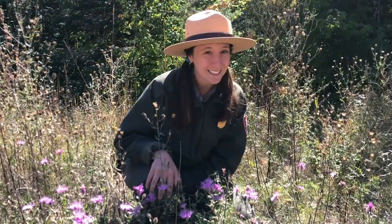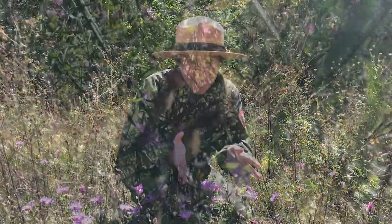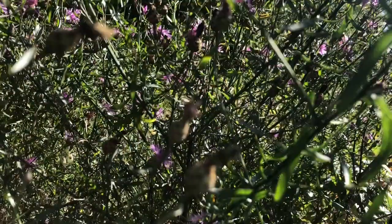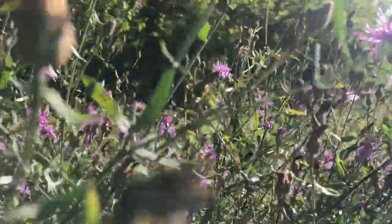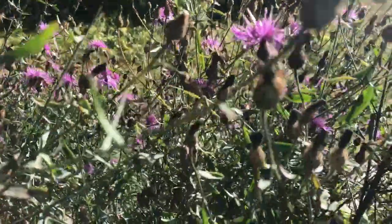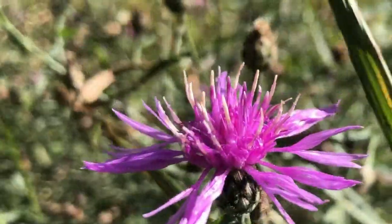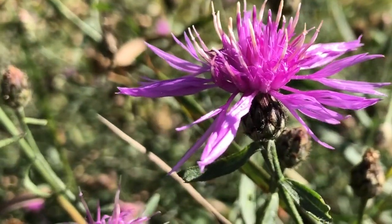Ranger Christina kneeling in a field of spotted knapweed. Are you ready to see spotted knapweed up close? Different close-up angles of the spotted knapweed plant. This is spotted knapweed. It has long, thin stems that grow 2 to 4 feet tall, with gray-green leaves. The flowers are small, oval, and thistle-like. They can be pink or purple.